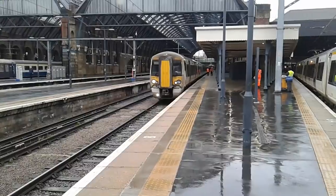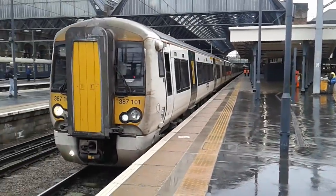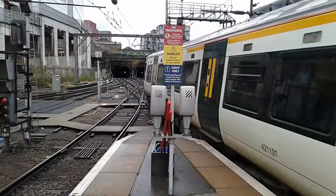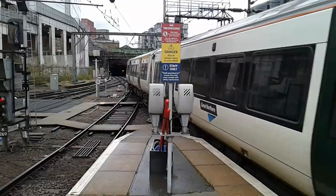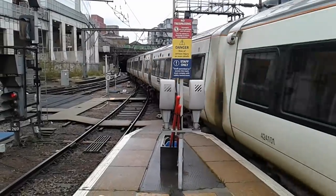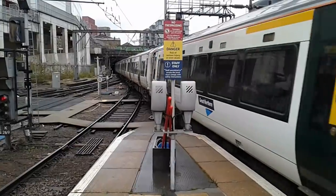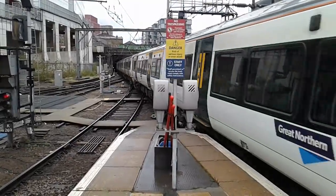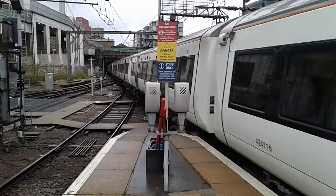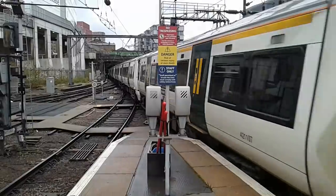Alright, now departing is an ECS of, I assume, all 387s, bound for Hornsey. So leading the way is 101. In the middle is a very clean 116. And on the rear is 107.